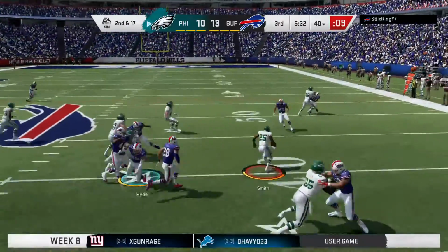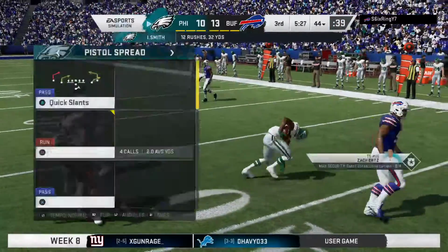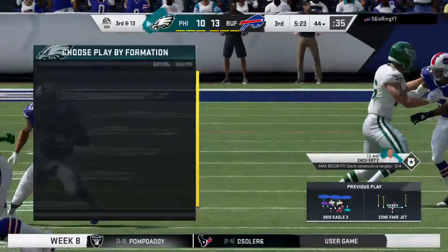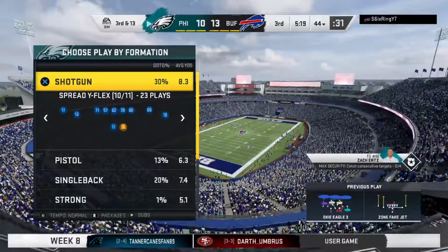On the run, it's Smith. Tackle made that time by Kevin Johnson. And that's one of the reasons you like to blitz even on rundowns. It confuses the blocking assignments. It doesn't allow those offensive linemen to get up to the second level.